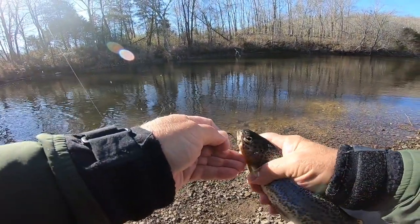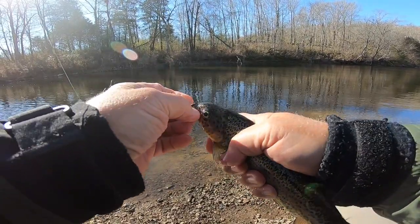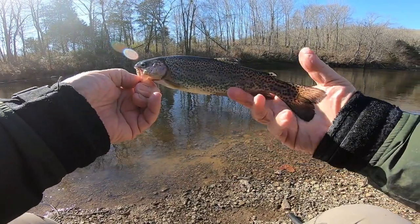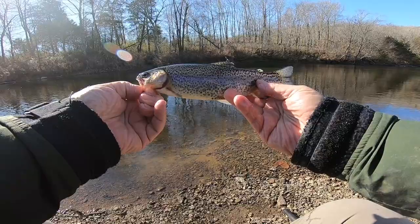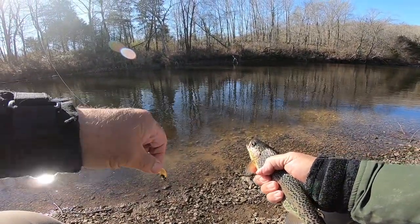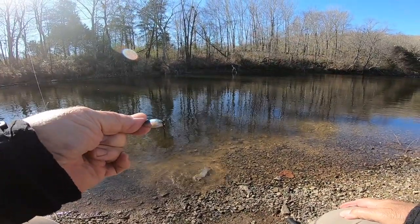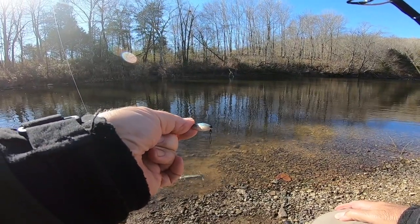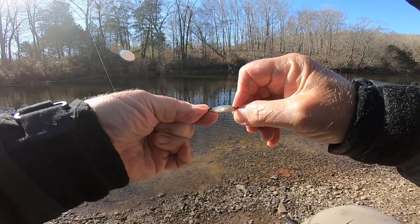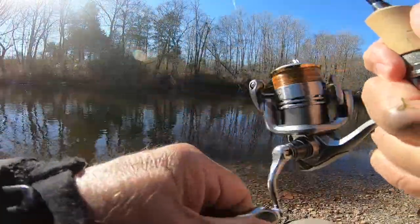Yes, sir. He hit at it and it got him. And these hooks are sharp. I need to get a pair of forceps. Now there's a pretty little stocker. Yes, sir. Giving me a lot of fun. Let's see if you can get a good image of this. Oops, he's gone. Let's see if we can get a good image of that in the sun there. Anyway, beautiful spoon.